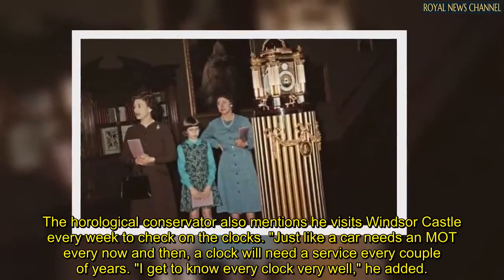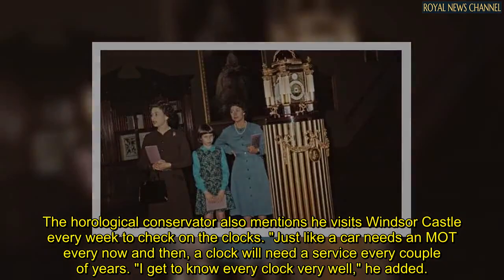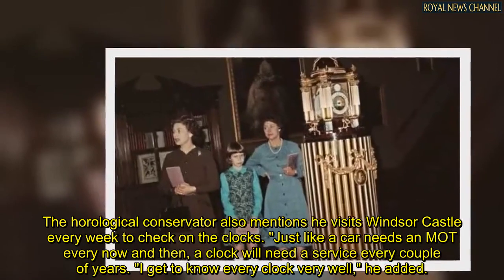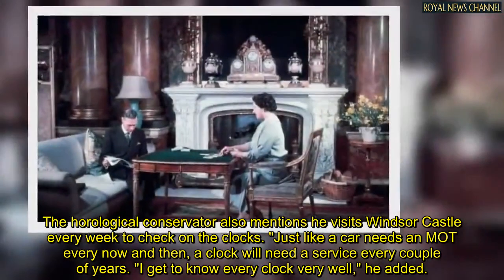The horological conservator also mentions he visits Windsor Castle every week to check on the clocks. "Just like a car needs an MOT every now and then, a clock will need a service every couple of years. I get to know every clock very well," he added.